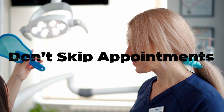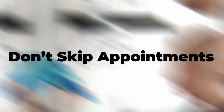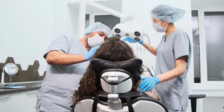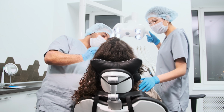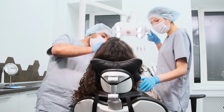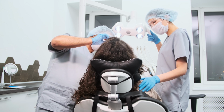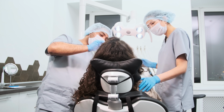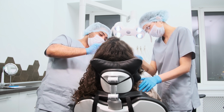Root canal treatments are a meticulous process that typically requires multiple visits to the dentist. Each appointment is crucial, as it allows your dentist to thoroughly clean out the infected tissue, shape the canals, and ensure that the tooth is properly sealed to prevent future infections. However, once the initial pain subsides, many patients fall into the trap of thinking that the worst is over and that the remaining visits aren't as important. This false sense of security can lead to a dangerous decision: skipping appointments.